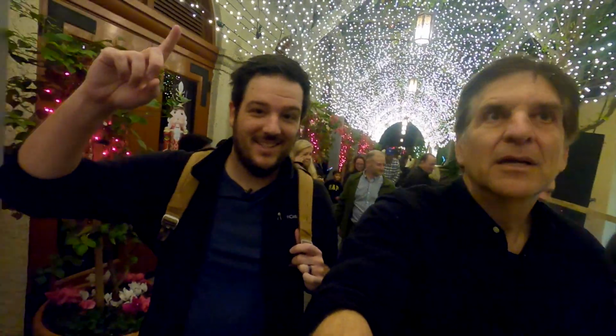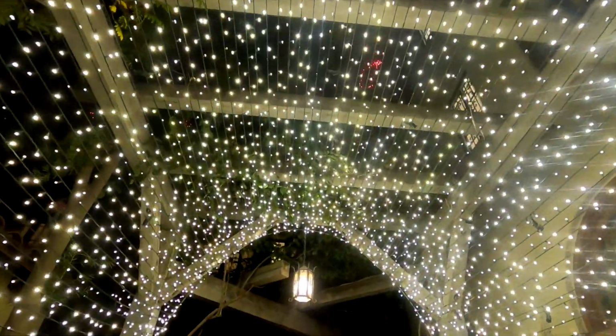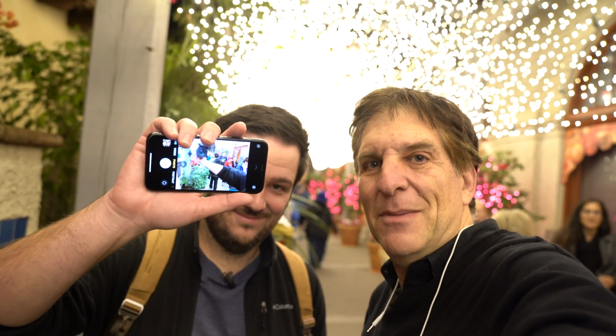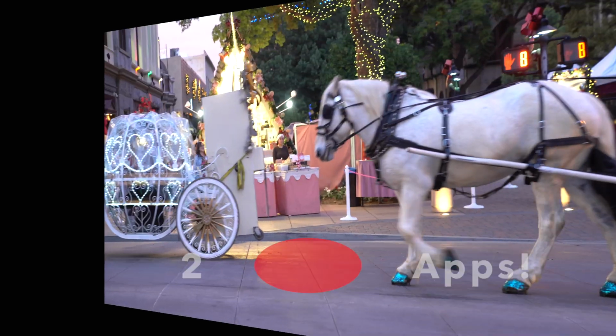Just on cue, it was perfect. I know, that worked out good. Checking out these lights, super cool. Okay, so we're going to do a selfie right here under the arch. I'm holding one camera, Josh is holding the other. Here we go, hey! Look at that, pretty good.